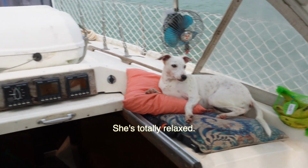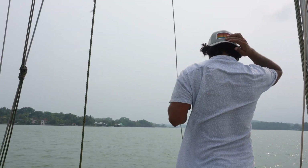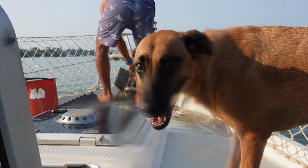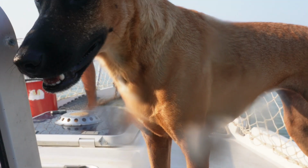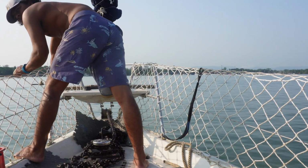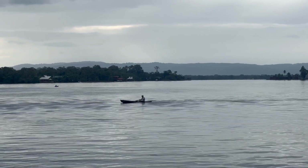Totally relaxed. One thing that does concern me a little bit is that every night lately there's been these thunderstorms, the lightning, the wind, the change in direction of the wind. So as our first time anchoring and then having these thunderstorms occurring at night, it's a little daunting. We'll get more comfortable and more confidence in our anchor and our system, but right now we're just learning.